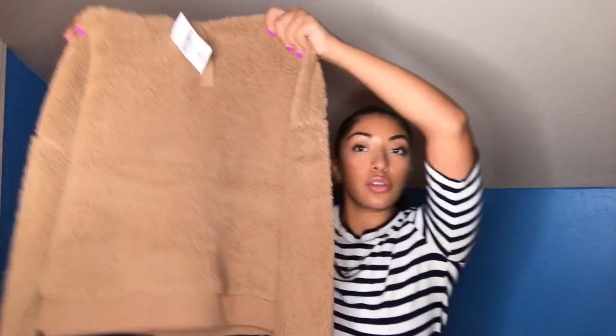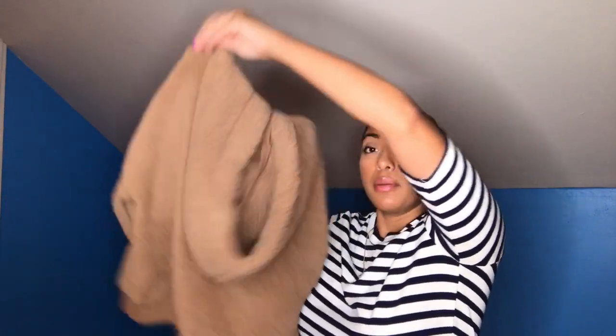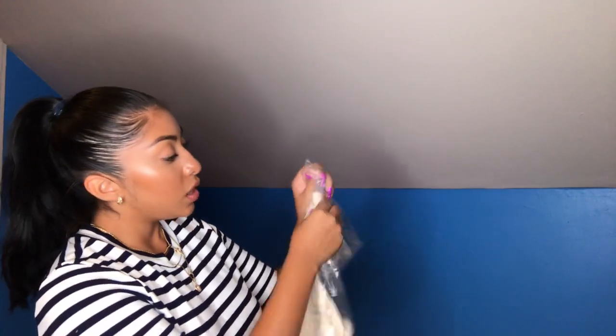So this one was $22.90 at Forever 21. And isn't it so cute, you guys? I got it in a size medium. It has a hood in the back, and the material is just super soft. I just want to hug it and cuddle and sleep with it. All right, so let's see. Our next item was this shirt.